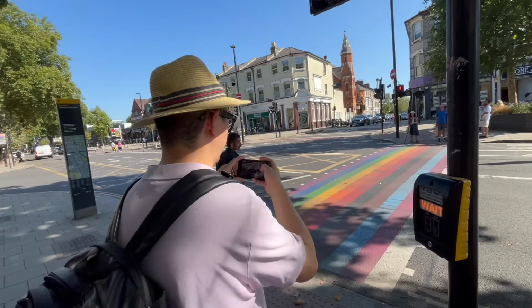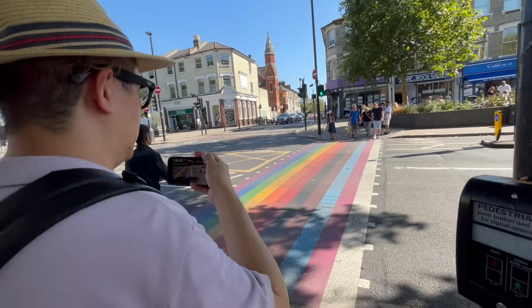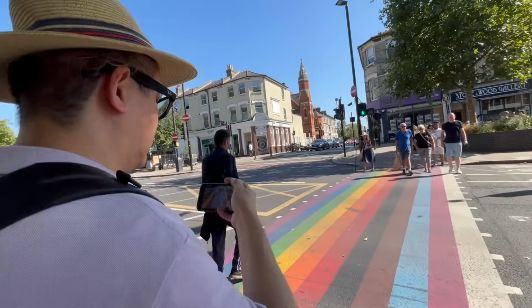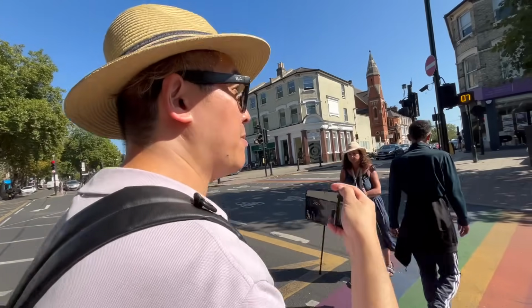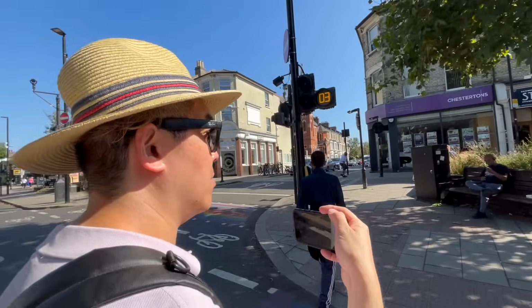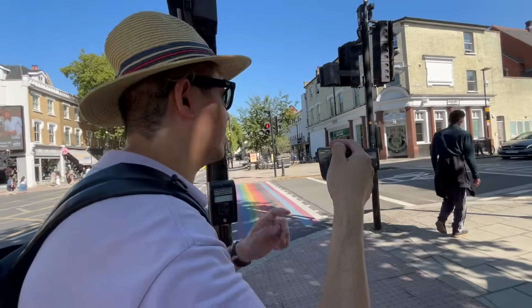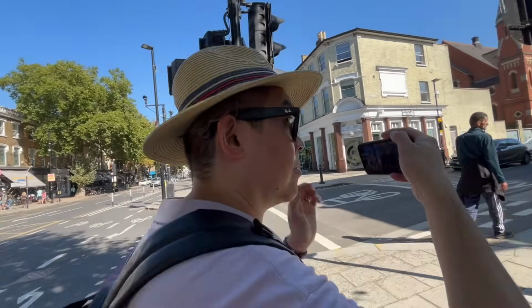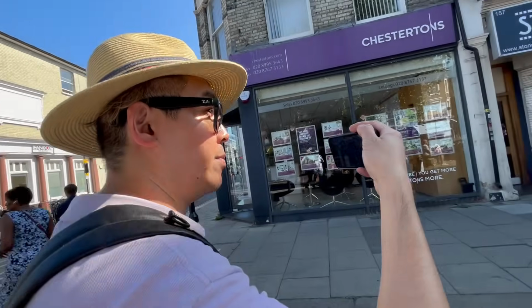Oh look, there's another rainbow crossing here, Paul. So we're going to cross over onto the other side of Chiswick High Road because we want to check out Devonshire Road. I forgot the name of that. Now I think I used to go to a newsagents down there way back when I was getting Entertainment Weekly magazine. Sadly now defunct, still available online, but I think they sold it down there.